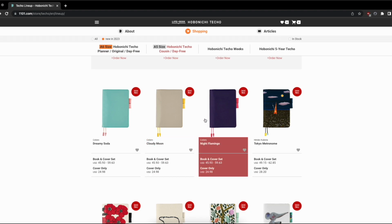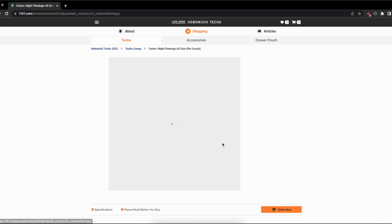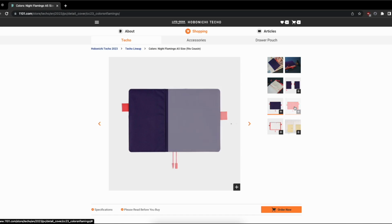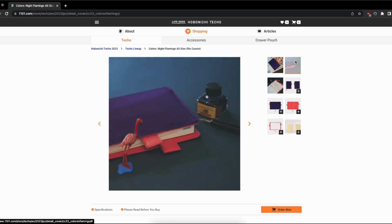But also, surprisingly, this, oh, by the way, this was called Cloudy Moon, but this one that's called Night Flamingo, I kind of love. It's so different because I would never think to put this deep purple and this bright coral together. That doesn't comprehend in my brain, but seeing it in these pictures, I kind of love it.